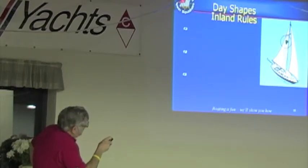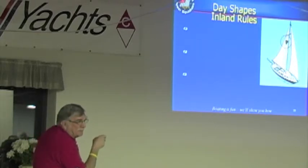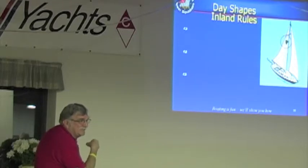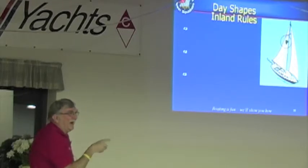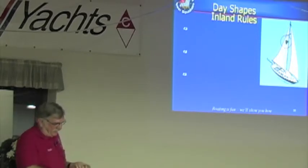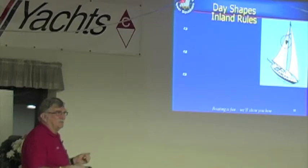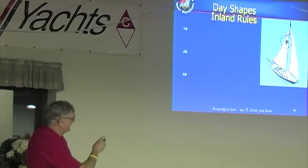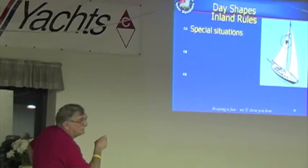Here's the day shapes I was telling you about. Now, this is what every sailboat should be flying when they're running their motor and have their sails up. It's a cone with the apex downward. And we see a lot of that on Wednesday nights. Have you ever seen one? Nope. I saw one in a guy's forecastle, his gear locker, on a boat when I did a recreational boating inspection once, but I've never seen one run up in the rigging. Why would you do that?